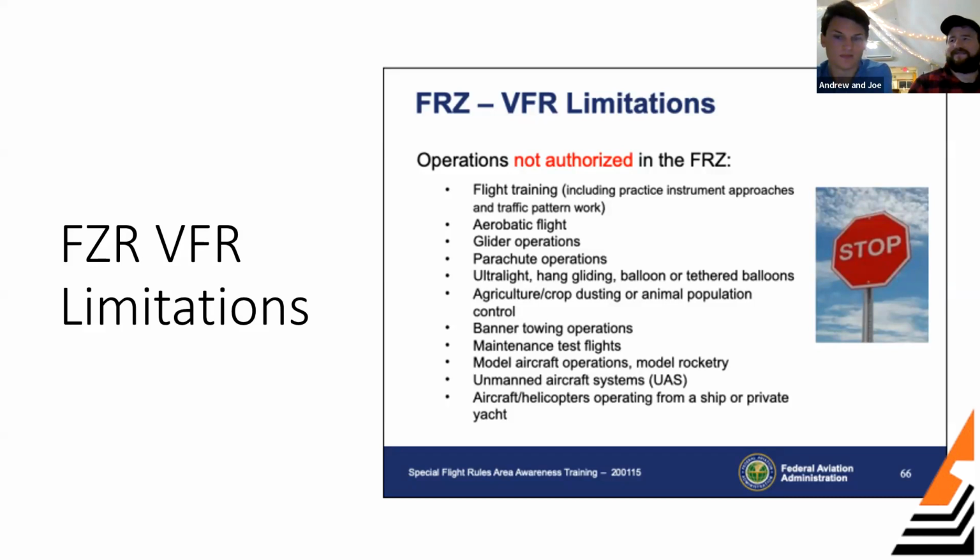If you're trying to fly VFR in that area, just don't. Yep. That's probably not a good idea unless you really need to get to an airport in that area. Because as you can see, even practice instrument approaches and pattern work isn't allowed in this area, for the most part. We'll talk about some of the airports inside the flight restriction zone, and how you can fly into them. But for the most part, if you're just trying to do a training flight, like a cross country to Ronald Reagan airport, a nice VFR cross country, don't.